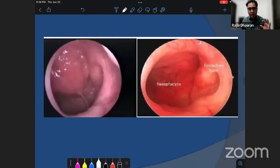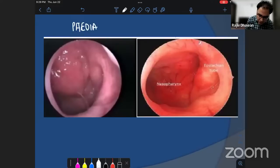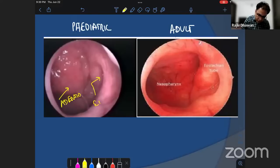Now, this is the normal endoscopic picture of the pediatric nasopharynx. This is the child, and this is the adult window. Guys, adenoids disappear by 20 years of age. My dear friend, this is normal adenoid tissue. This is the eustachian tube opening. There is no adenoid in the adult window.